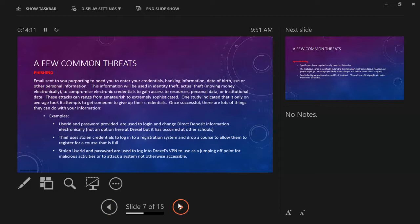So these examples, the first one has not happened at Drexel because we don't allow you to change your direct deposit information electronically. And while that's possible, I have made it a personal line in the sand that we're not going to allow that. A lot of schools have been affected by this, where people get their accounts compromised and their direct deposit information is changed, and suddenly they don't have a check anymore. And it's really hard to deal with that after the fact. These other ones happen pretty regularly, actually.